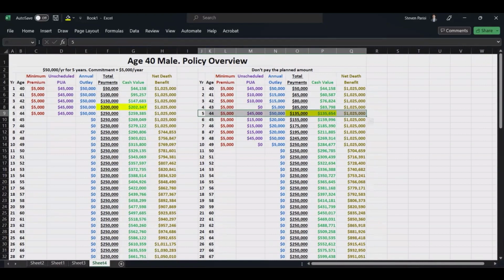So does he have to stop after 5 years because we modeled payments for 5 years? No. He can continue to pay. We stopped it after 10 years at age 50 in this example, but he can keep going. If he wanted to keep paying this $5,000 premium, he could actually do that up until age 95 with this product. So he can continue to feed the beast for a long time if he wants.